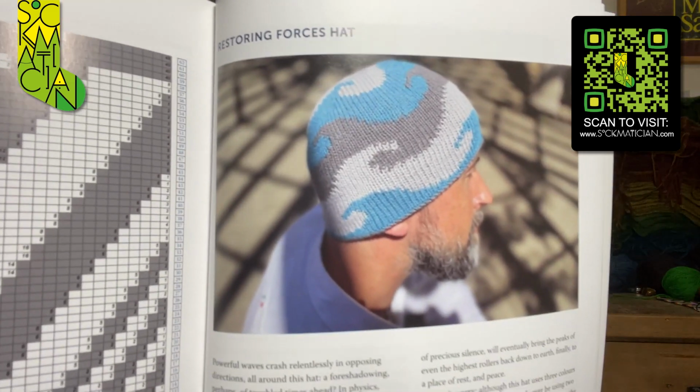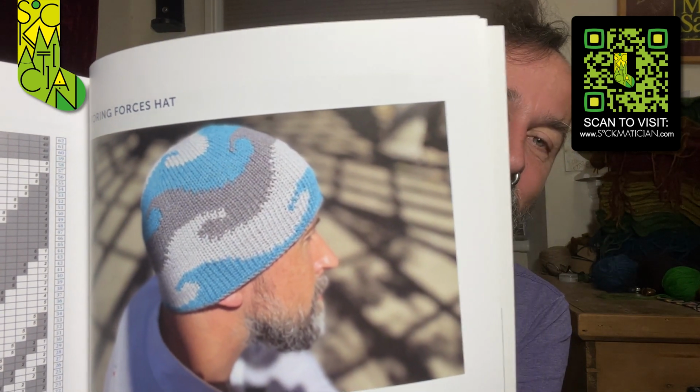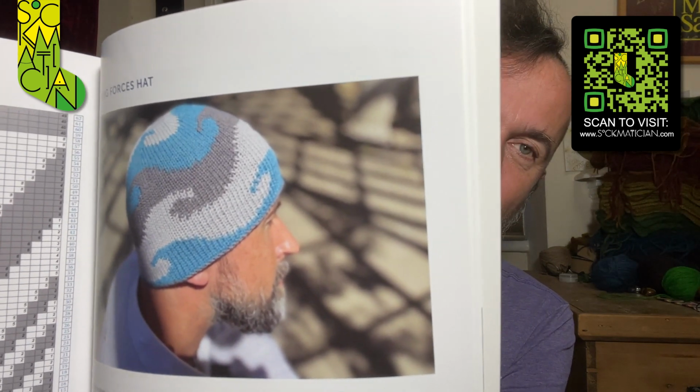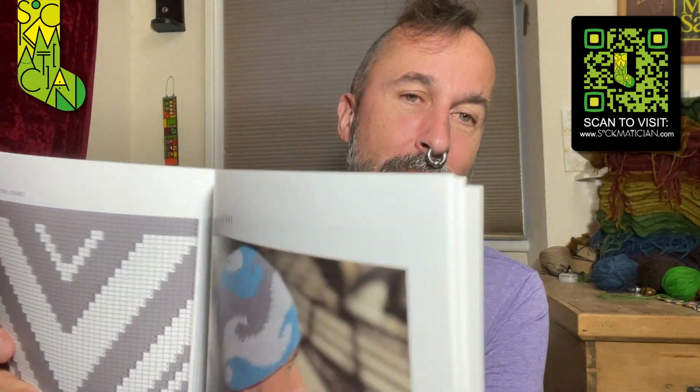There's the Restoring Forces hat. Now this is a hat I knitted a long, long time ago. I designed this a long time ago for a different book project altogether. And then a whole load of nonsense went down online for me in 2019, and this hat pattern was completely pulled out of the book that it was about to go into, because the people who were publishing the book didn't want to be associated with me anymore. So I have had this.